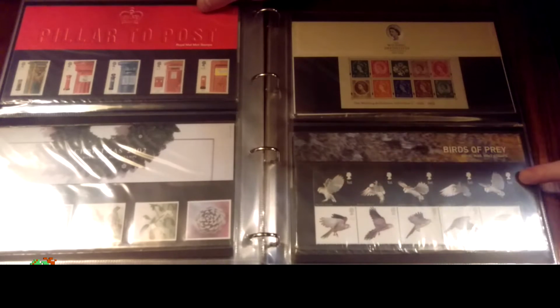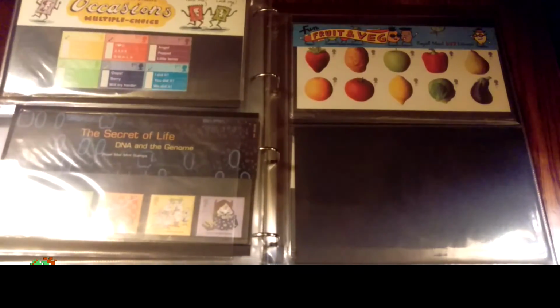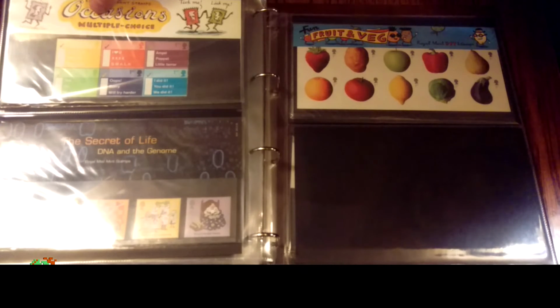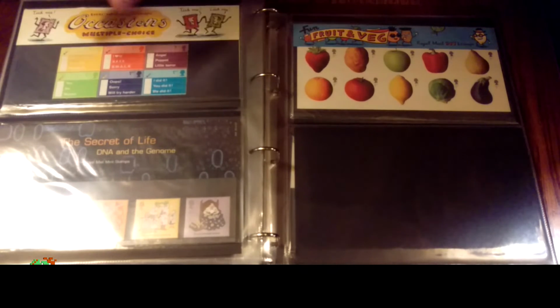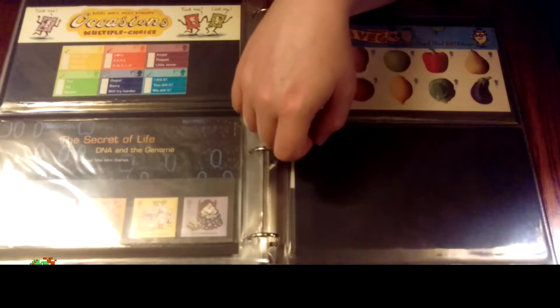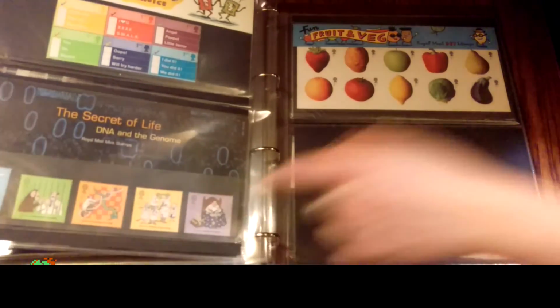Birds of Prey. Well, yeah, two of them in various different flights. There's that. Occasions. I don't know what that's for, but these are just... I don't even know what these are. It's like a shopping list of... To be honest, if I wasn't collecting all presentation packs, these are utter rubbish. They really are. I wouldn't even bother to put these in a stamp book. DNA and the Genome is a pack here, and there's some stamps that go along with that.